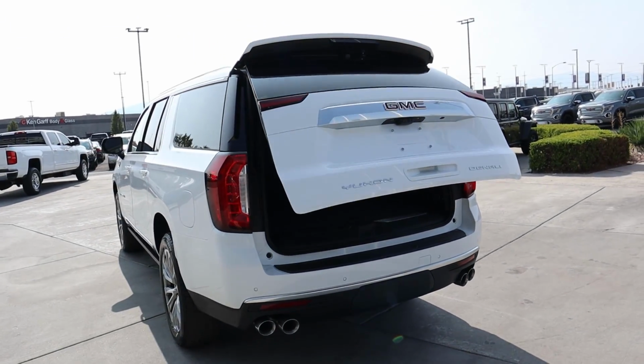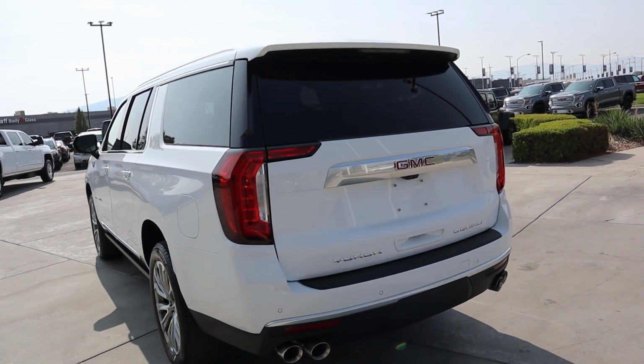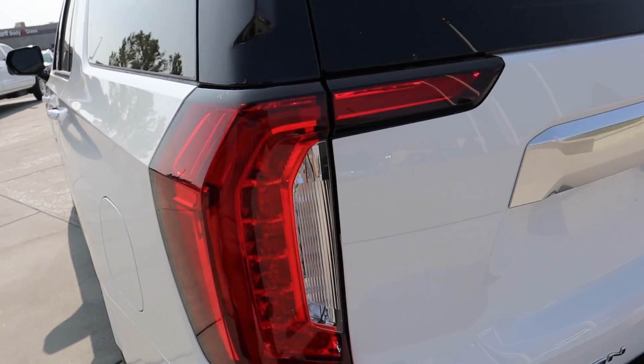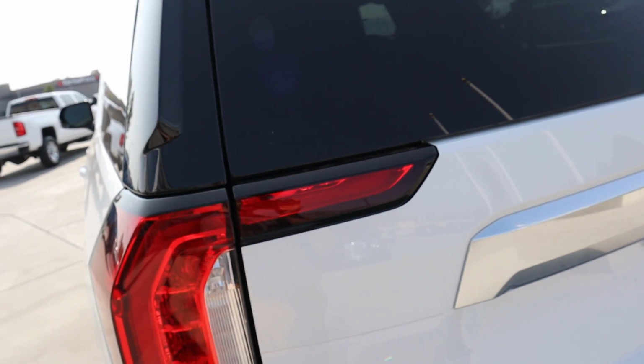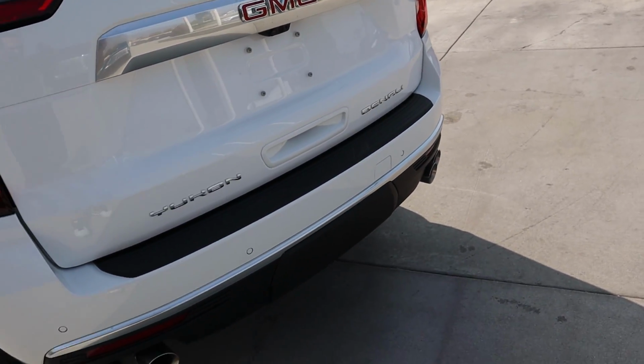Pretty self-explanatory. But now that the hatch is down, you guys can see the design here in the rear. Again, they kind of did similar taillights to what is on the Sierra. I really like the look of them, except obviously they come out to here on the Yukon, whereas on the truck they don't really do that. And then you guys remember parking sensors all throughout the rear as well.